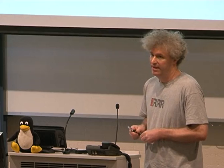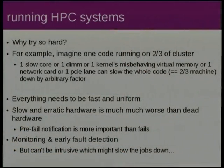So why do we try so hard to be very careful about the cluster? Another way of saying this is, why is managing an HPC machine so difficult? The reason is, well, we'll go through an example. If you have one code running on 2/3 of the machine, so it could be a single code running on 8,000 cores, if one of those bits of hardware in any one of those nodes is running slow, your entire job runs slow.